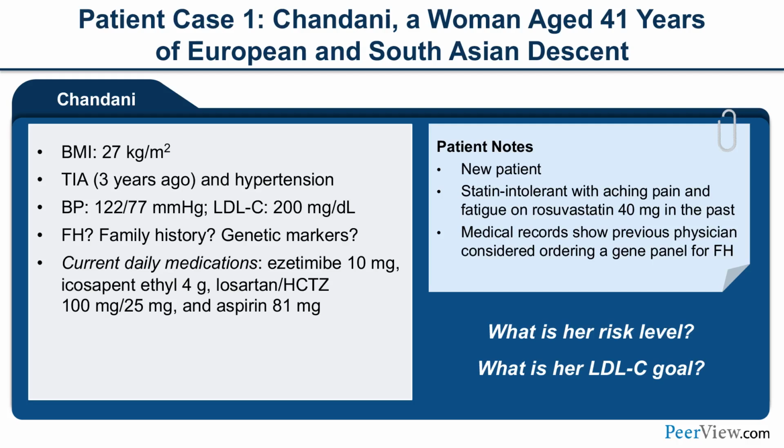But her current medications include ezetimibe, 10 milligrams a day, icosapent ethyl, losartan hydrochlorothiazide combination at a dose of 100 milligrams / 25 milligrams a day, and then aspirin 81 milligrams per day. So she's on some medications, but there are lots of things not right. So the visit notes highlight that obviously this is a new patient visit. She's statin intolerant with aching pain and fatigue on rosuvastatin 40 milligrams in the past. And then the medical documents also show that the previous physician considered a gene panel for FH. So 2 questions. What is her risk level and what is her LDL cholesterol goal?